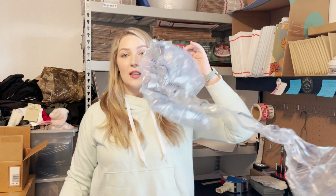I do, again, when it comes to having Amazon orders and whatnot, keep a lot of the filling that I have from those boxes. So that way, if I do have some shoes, I don't want them to slide around in here. So I do like to put something there to help prevent that from happening. I want to make sure that the item gets to the person the same way that I photographed the item originally.